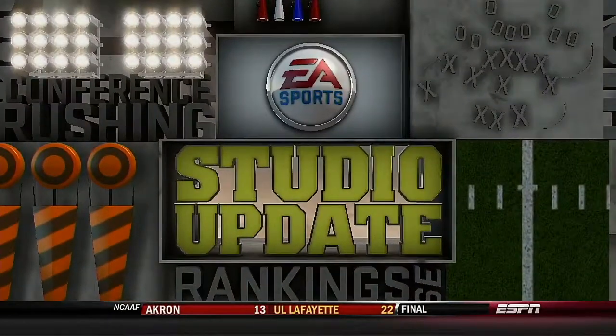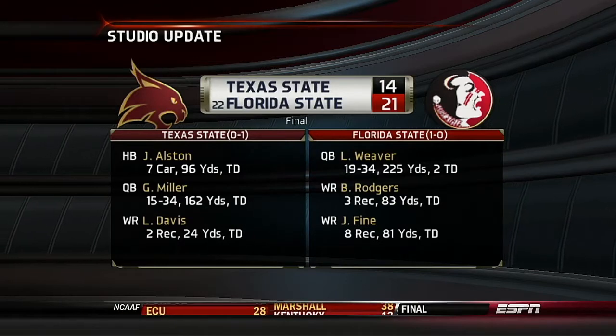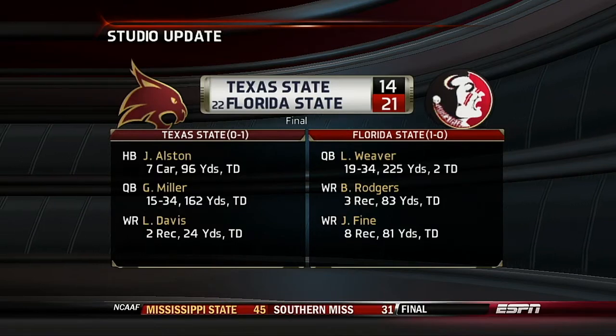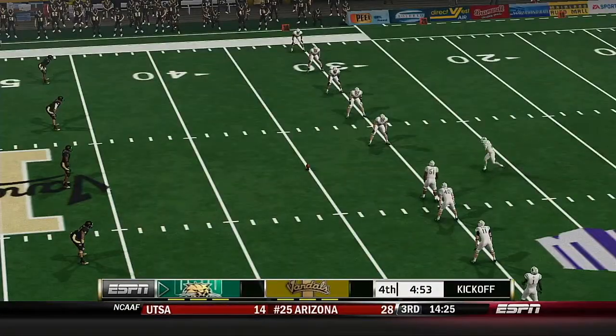Here's an update from the studio and Reese Davis. The Seminoles were ranked 22nd. A win's a win's a win. Remains to be seen if this one impresses the pollsters. And for FSU, they've won two straight. And for Weaver, he had a pair of touchdown strikes. The Seminoles prevail by 7, 7-3 in this one. They line up to kick this one away.